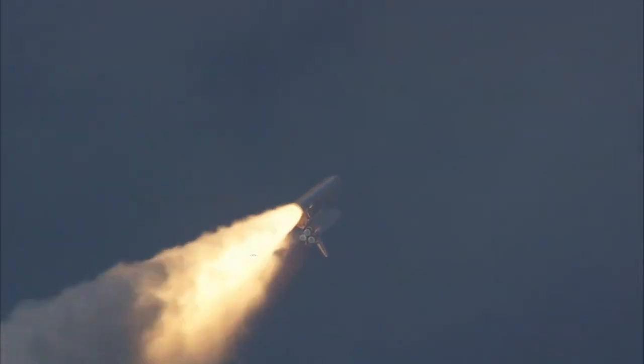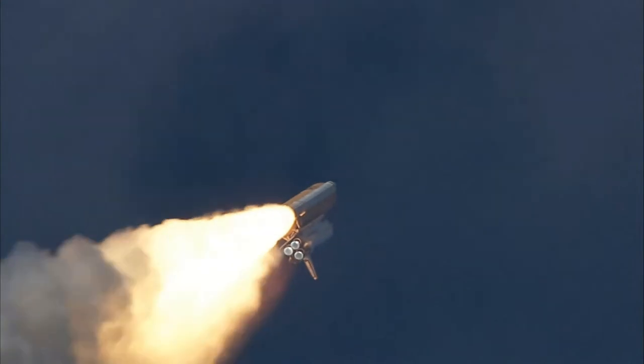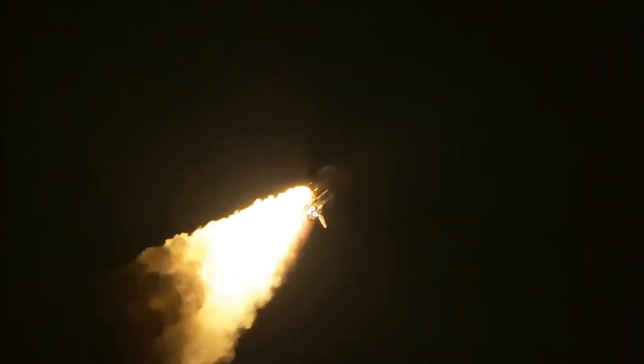The three liquid fuel main engines now throttling back to 72% of rated performance, going into the bucket, reducing the stress on the shuttle as it breaks through the sound barrier. 32 seconds into the flight, the three liquid fuel main engines soon will throttle back to 72% of rated performance, down in the bucket, reducing the stress on the shuttle as it goes transonic.